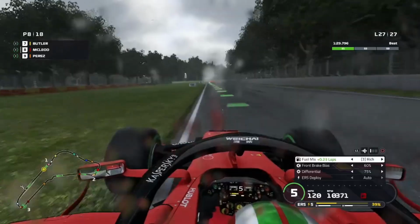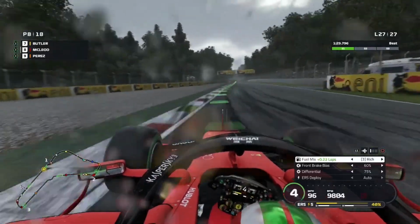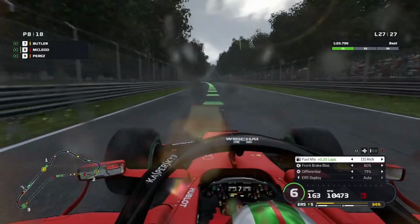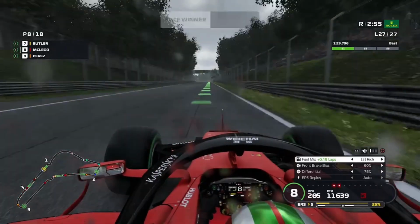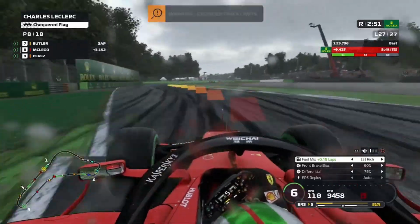But Charles Leclerc is going to take a controversial victory here. As far as we know, he had contact with Weber, but Leclerc is going to run the final corner to win the Italian Grand Prix. It's going to be a double Alfa Romeo podium here at Monza.